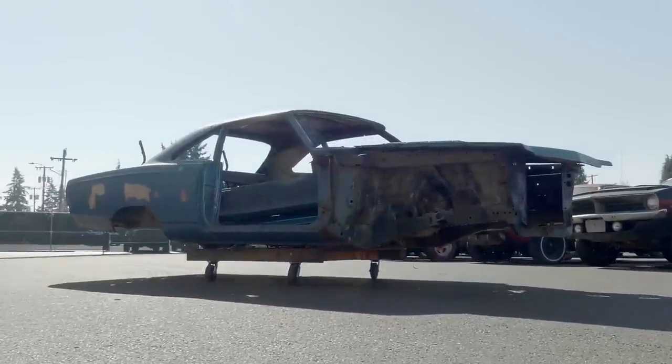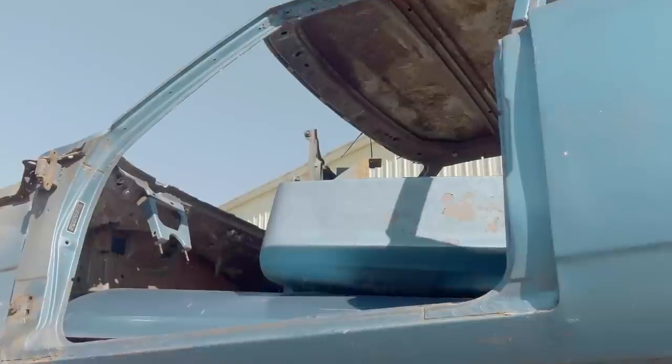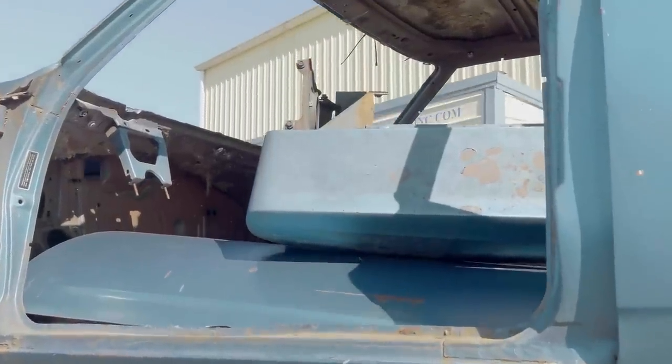Once we had it disassembled, we had to decide what metal we're going to send out to have dipped. So we did end up sending out the body itself to have dipped, the trunk lid and both doors. But the front sheet metal was rusty enough, I didn't think it was going to make it, so we just put new AMD parts on there.